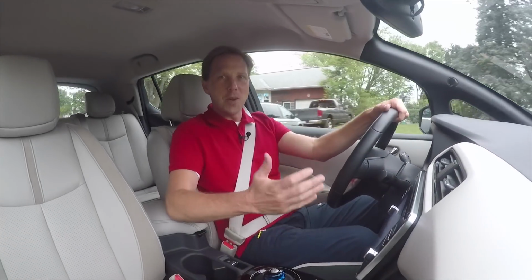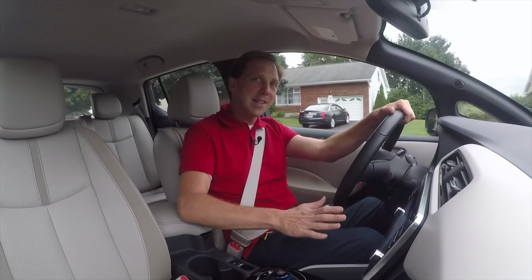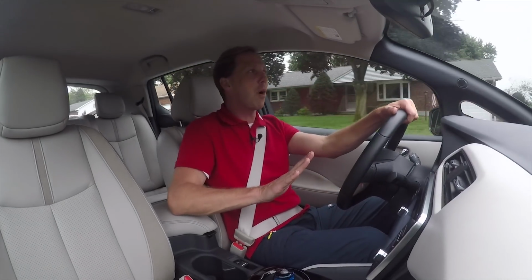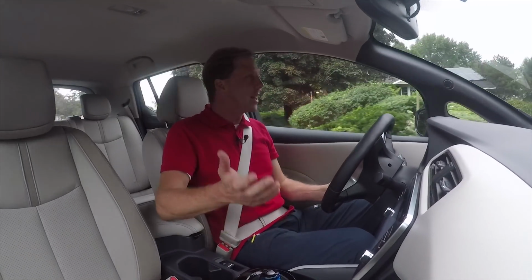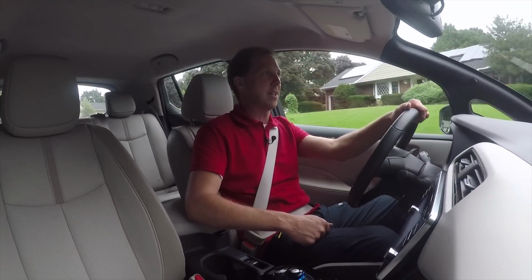And then there's the new e-pedal feature, which can be toggled on or off depending upon your preference, ostensibly making the gas pedal also the brake pedal. Simply letting off the throttle also applies braking all the way to a complete stop. It's a fun electric car feature that yet again works best in stop-and-go traffic.